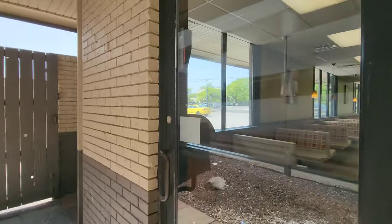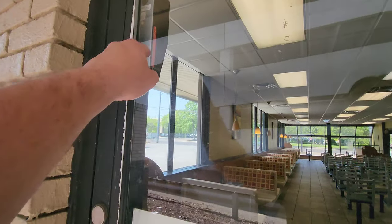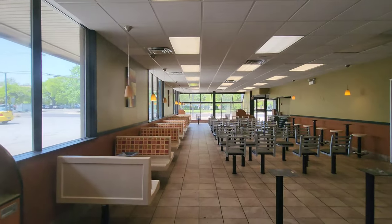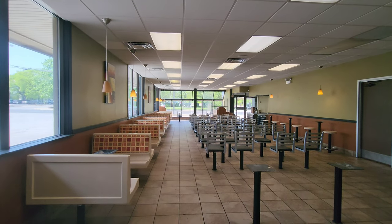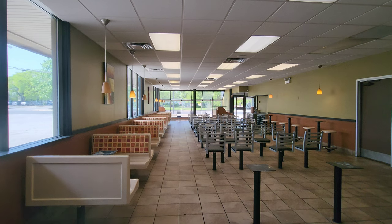Here's this little entrance here. Oh, it's the fire exit because there's the alarm on it. Fire exit only. That is weird. Look at that dining room. All the seats are there, but every single table is gone.